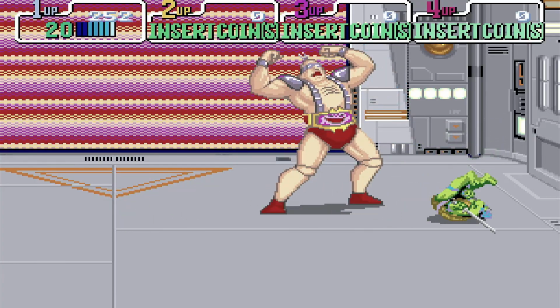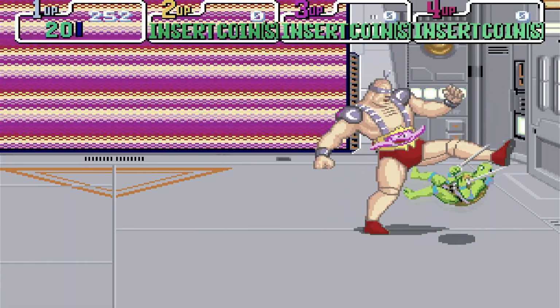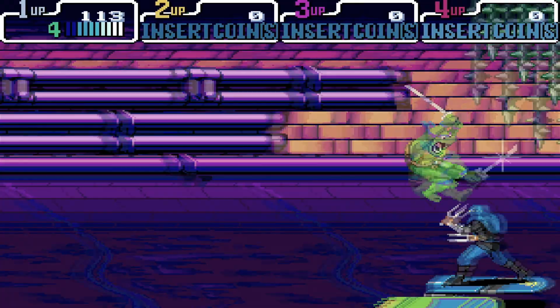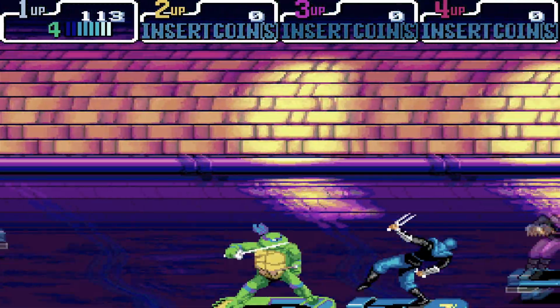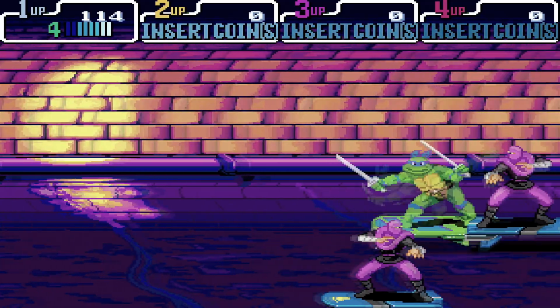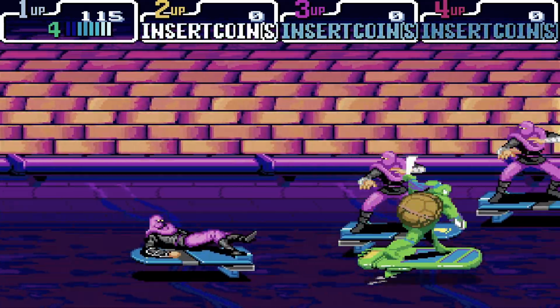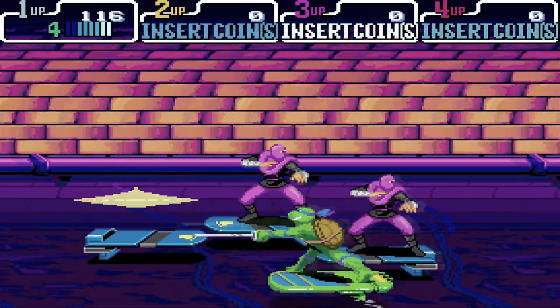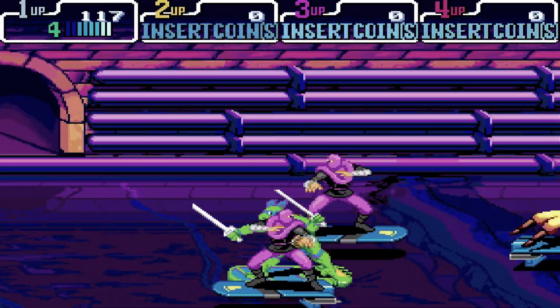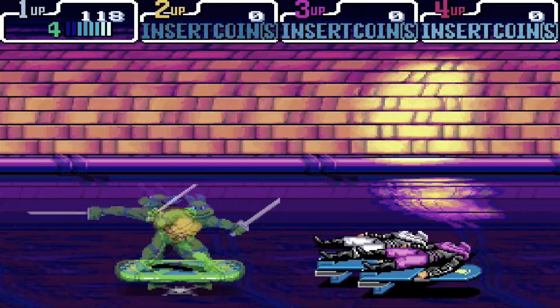Both arcade games can be played by 1 to 4 players, and on the arcade machine, each turtle has their own built-in control panel. So to select your favorite turtle, you have to choose the correct panel for that turtle. Unless that panel is occupied already, then you'll have to choose a different turtle or panel. The emulation of both arcade games has been ported on the collection excellently.